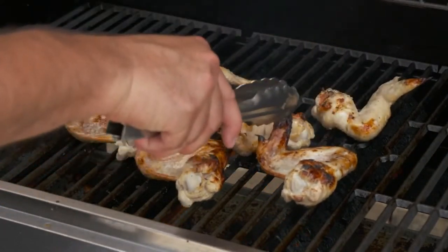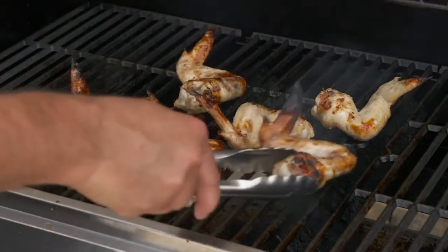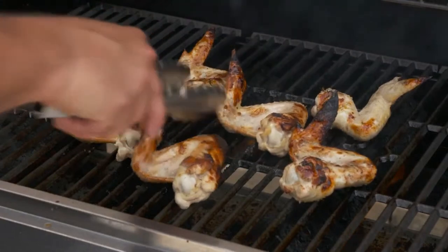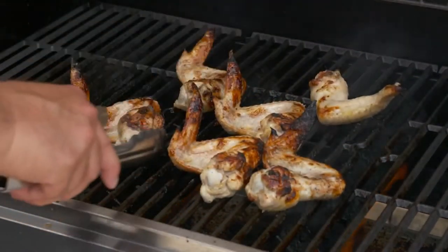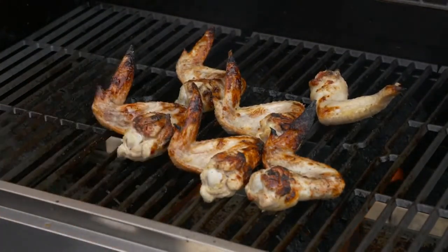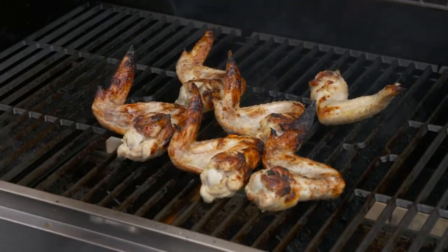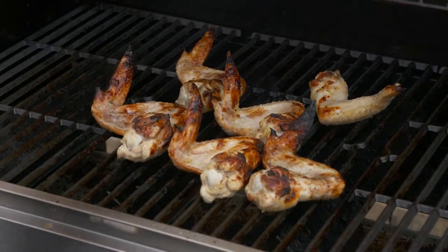And notice I tried to keep the tips from falling down through the grates. That'll help them from burning too bad. There's not a lot of meat on them, but we don't wanna burn them if we can help it. We're just gonna let them sit there and kind of put them over the flame so the flame comes up and kisses it. Really builds that flavor. Let them sit for another 5-6 minutes and they should be done.